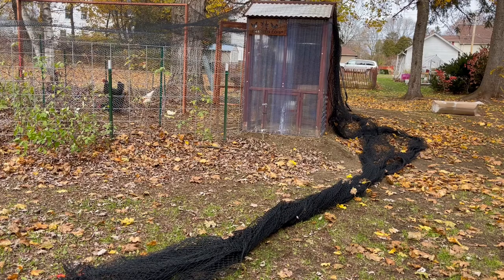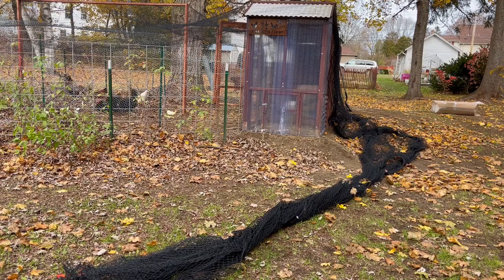In retrospect, I probably should have bought less netting. I bought 25 by 100 feet because I had no idea how much we would actually need in this. So we've got it all out and draped up, and the next thing that's going to happen is the guys are going to go through and staple it to that support in the middle. We're talking about possibly doing some more pilot lines to the roof of the coop to just give it a little more support from underneath.